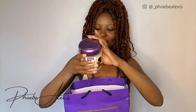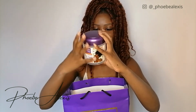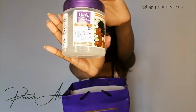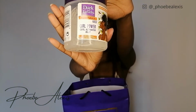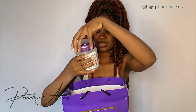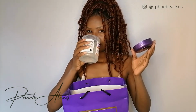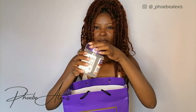Next up we have, oh, this is in French, Curl Power Curl Activated Jelly. So I think this is a gel. It says it's infused with aloe vera and coconut water. Oh, I like that it doesn't smell bad. I know some gels have a tendency to have this medicinal chemical type of smell, but you can't actually smell that with this product at all.